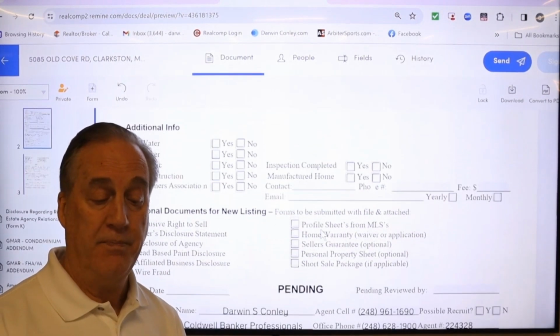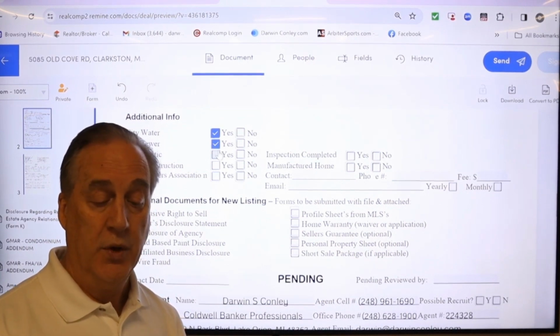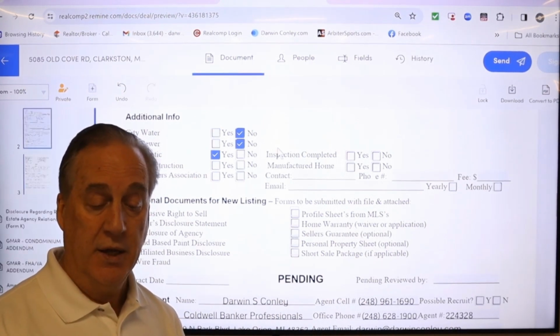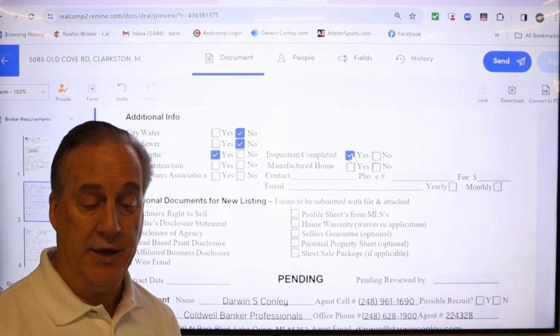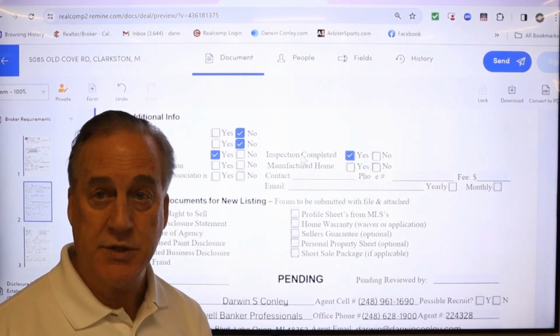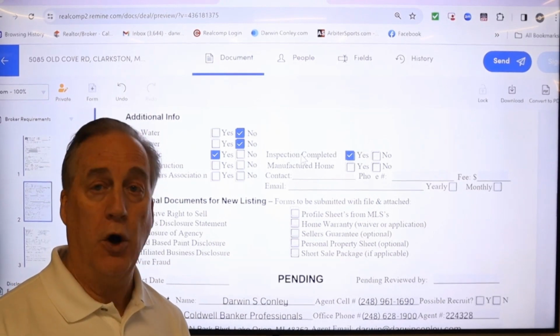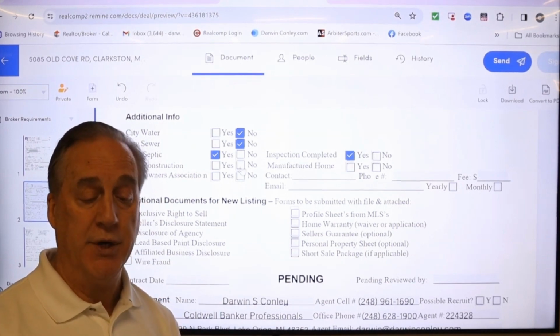Moving on to page 2, just the additional information. Is there city water and city sewer? Or is it on well and septic? If it's well and septic, and guys, you can see literally what I'm doing, was the inspection completed at the time that you've turned this in? There are municipalities, counties within our service areas, Washtenaw, Shiawassee, Macomb are 3 of them where if there's well and septic, there is a required inspection.